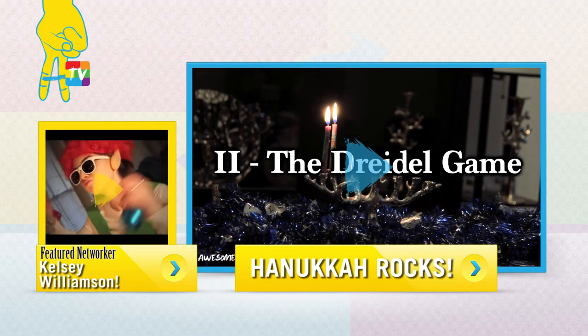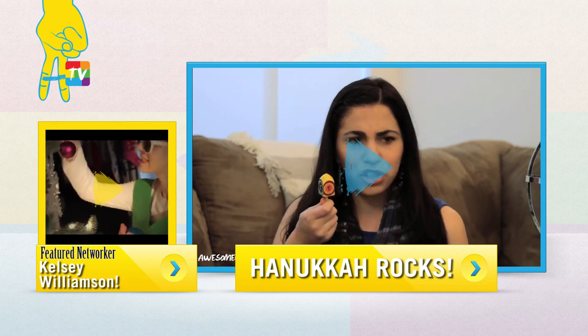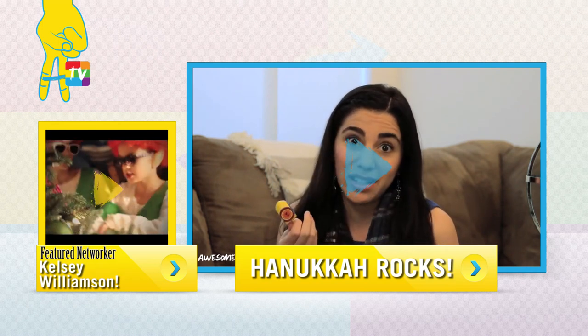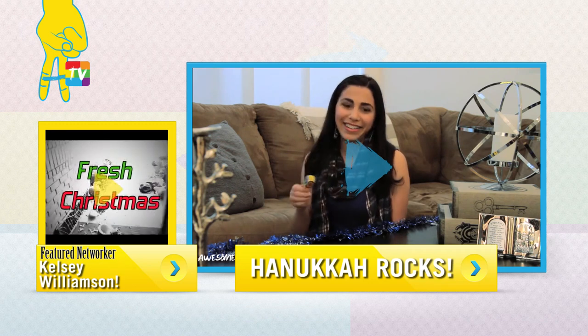Number 2, the dreidel game. This is a dreidel, and depending on how it lands, you could either win chocolate or money or have to put some in. It's basically gambling, yet parents are weirdly cool with it.